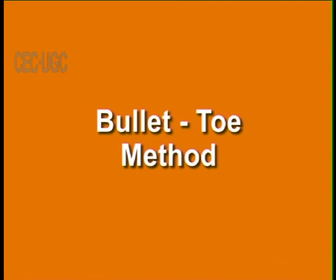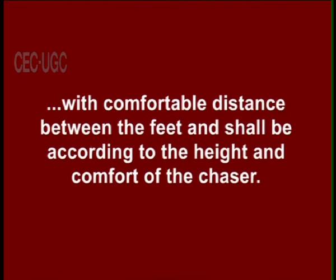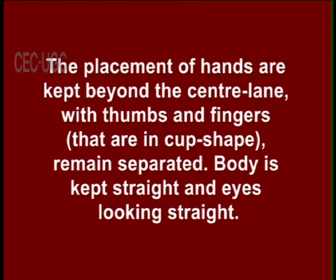Bullet toe method. In this position, the chaser will sit in the square in full squat position, keeping one toe, right foot or the strong foot, a little ahead of the other, with a comfortable distance between the feet according to the height and comfort of the chaser. The body weight is equally distributed on the toes but supported by hands. The hands are placed beyond the central lane, with thumbs and fingers in cup shape remaining separated. Body is kept straight and the eyes looking straight.